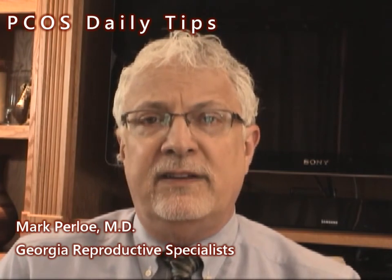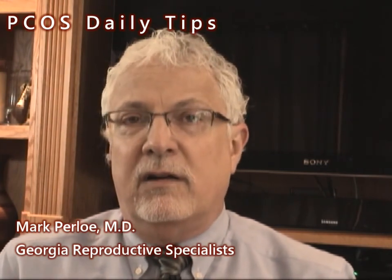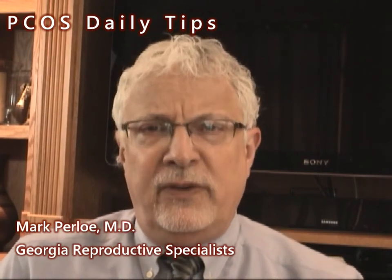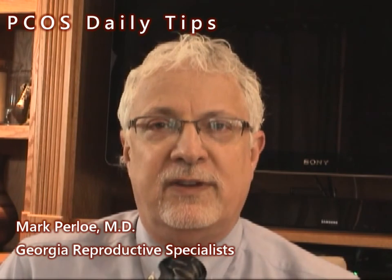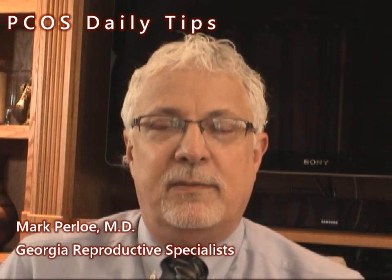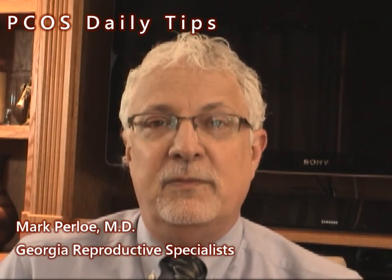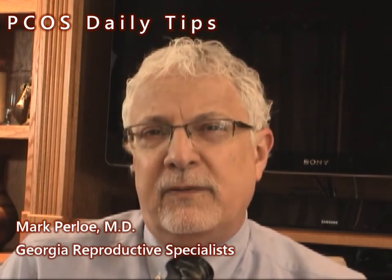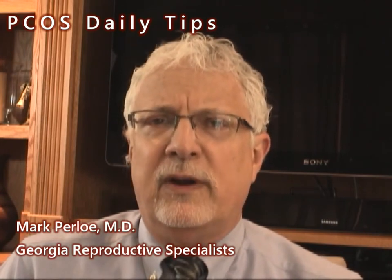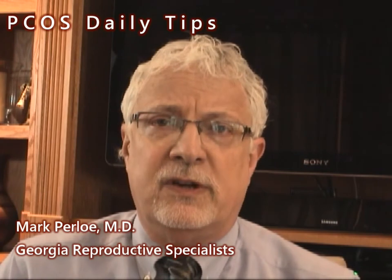And that's the basal body temperature chart. Basal body temperatures are a temperature that's taken first thing in the morning, before you even get out of bed, before you brush your teeth. It's important to have the thermometer lying at the side of the bed and take your temperature before you get up and leave the bed. You want to be sleeping for a period of about 3 to 4 hours minimum prior to checking your temperature.